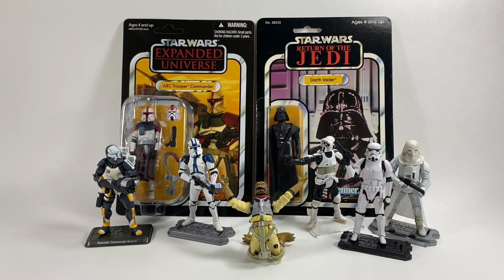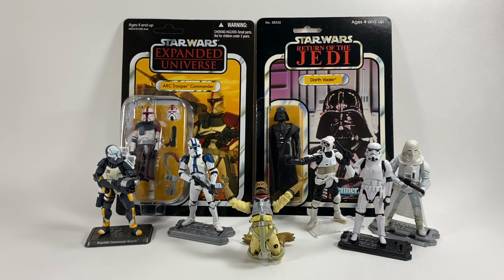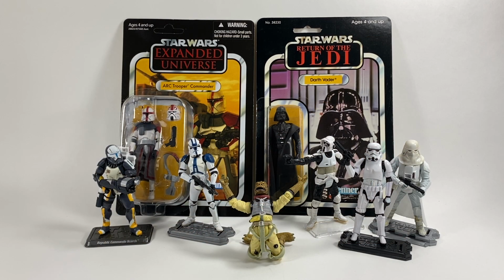You need those characters. General Grievous says, question for next week. Do you think they will ever make a single release Black Series Salacious Crumb? Never say never, but I think he's probably a little bit small to be released by himself. I think you'll always get him with Jabba. If they ever redo Jabba again, you'll probably get a Salacious Crumb. Maybe you'll see another Jabba the Hutt and Salacious Crumb when they do the HasLab Rancor, you know, to go side by side with that. Maybe they'll re-release it or something.